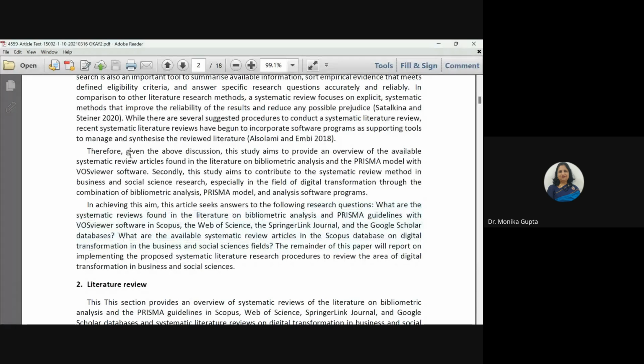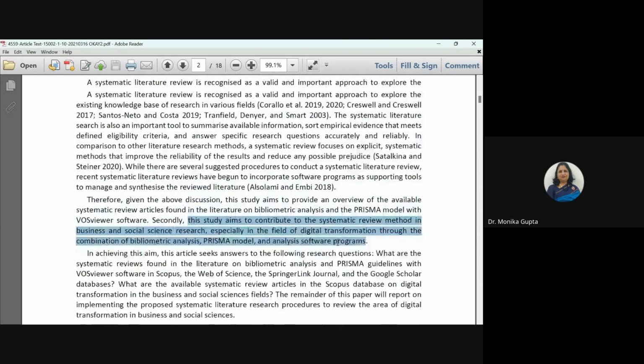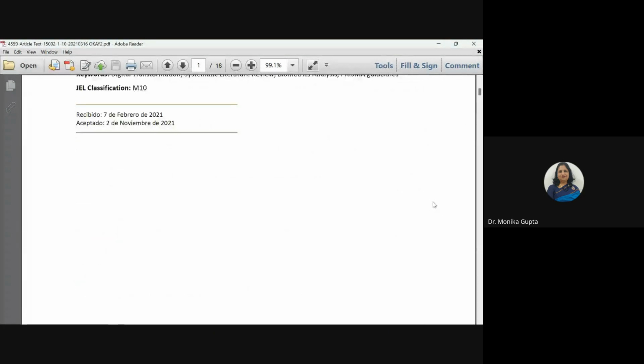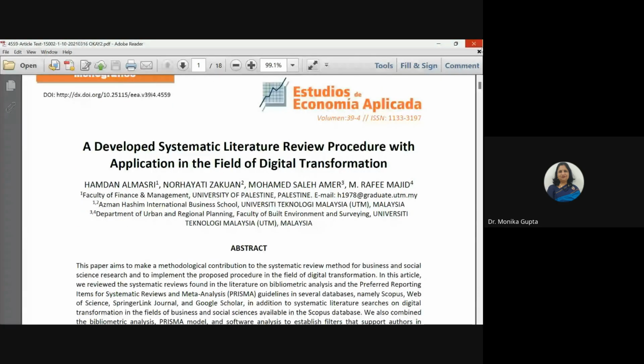Similarly, what is the aim of the study? See, to provide an overview of the available systematic review articles found in literature on bibliometric analysis and the Prisma model with WASP-Viewer software. Second, to contribute to systematic review method in business and social sciences research, especially in the field of digital transformation through the combination of bibliometric analysis, Prisma model, and analysis software programs. Am I clear now? Yes, ma'am. So, first 2 stages done.